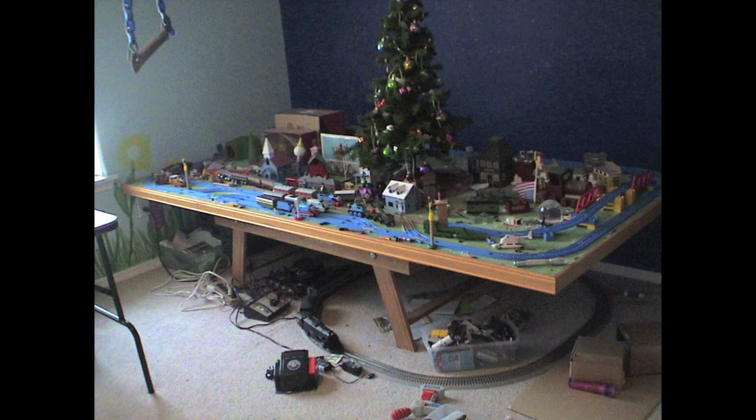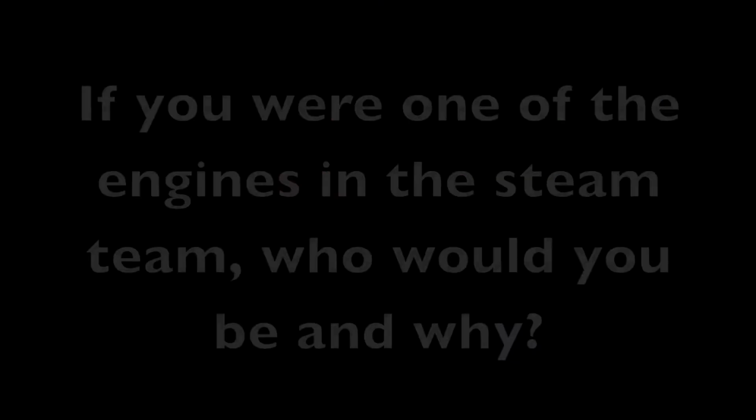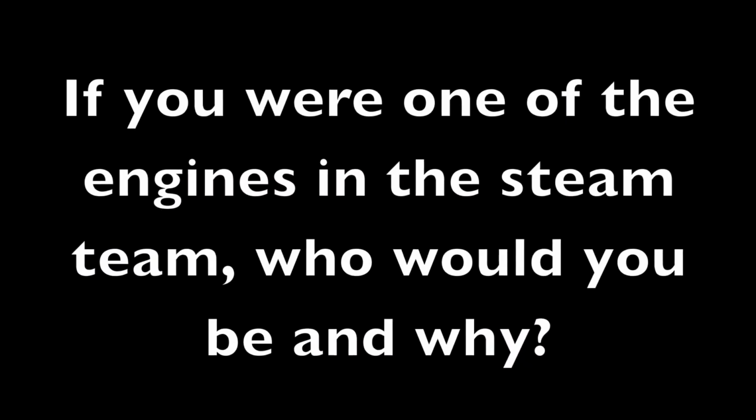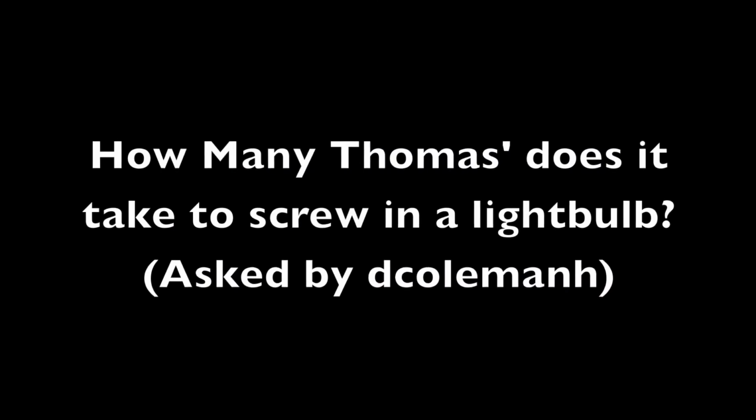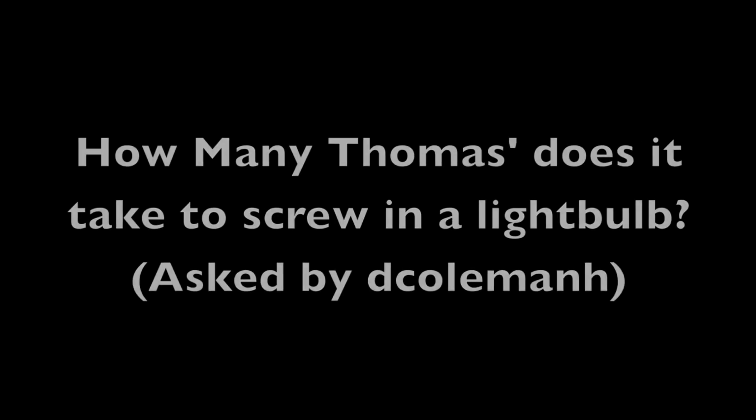You are definitely correct. Most of my Thomas work is done in a bonus room. Henry, because we both have an interest in wildlife. Seriously?